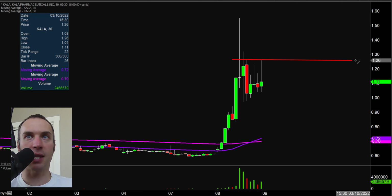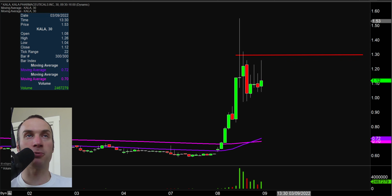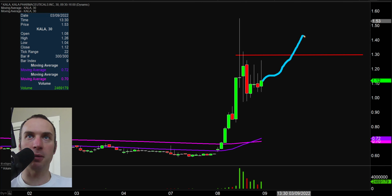So the first level here that I think a lot of people will be watching is right at that $1.30-ish mark. That is an area that suggests that if the price can return back up there and get a break up through there, that break could be the leading indicator that there's another surge of momentum to come. So keep an eye on that from a breakout standpoint.